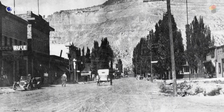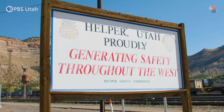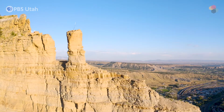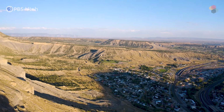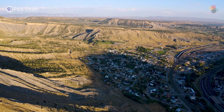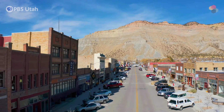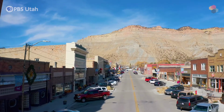The history is so deep with the mining and the railroad and the immigrant population. It's profound. But it's also located in this nest of Book Cliffs with the beautiful plateaus leading down to the LaSalle Mountains. And visually, it is incredibly stimulating. And then as a community, we're different than most rural towns in Utah in that we have this incredible historic Main Street. We would like to see that preserved.